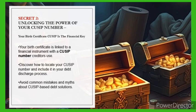Secret number two is unlocking the power of your CUSIP number. The birth certificate CUSIP is the financial key. Your birth certificate, and I know a lot of people don't know this, never heard this, is linked to a financial instrument with a CUSIP number that creditors use, right? And so you have to discover how to locate your CUSIP number and then include it in your debt discharge process, what I just told you about when you do your acceptance. And I'll talk to you a little bit about common mistakes and myths about the CUSIP.